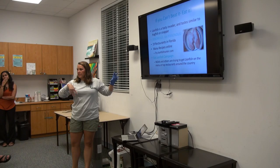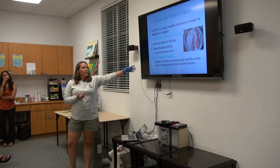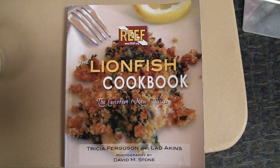So, yes. Tell your local restaurants that you want them to serve lionfish. There's 19 already in Florida. Reef.org has them all listed. There's also some in other states, I don't know them off the top of my head. But you can also find recipes online. There's also a book, Reef Made. It's a cookbook. It also talks about the invasion and all the biological stuff of lionfish and how to cut them and fillet them and clean them.